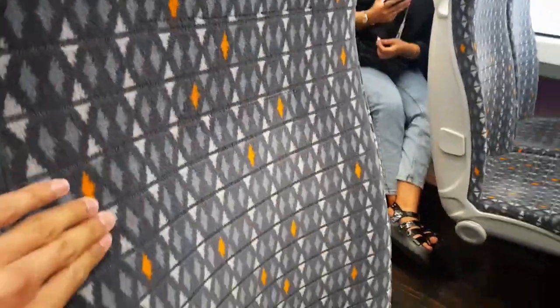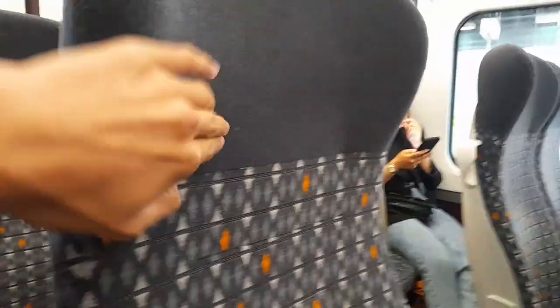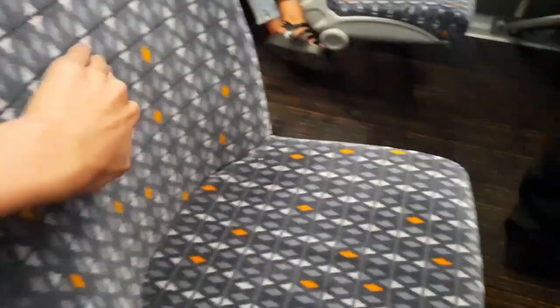Time for a quick seat tour. The overall comfort of the seat is alright. There was some padding, but luckily they weren't ironing board seats, like some modern units that I could mention here. The Class 196s did not have any armrests, which is what I expected on a West Midlands Railway train nowadays, since most of their units do not have any armrests. But at the same time, it was a bit weird because the Class 196s had table seats.